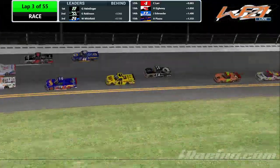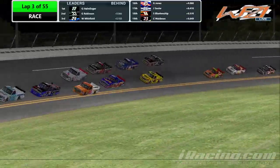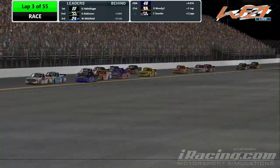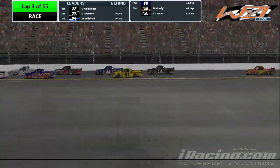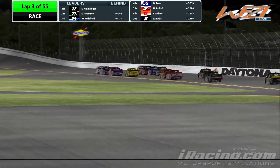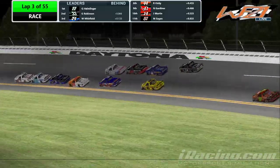Yeah, we've got 3 wide out here, up towards the front. I think that's just a couple of guys testing to see what they can do, maybe learning for later in the run. I might say they're testing too early, in my opinion. 3 laps into this thing, I don't see the point in going 3 wide or being over-aggressive right now. Maybe wait for about 40 laps in.